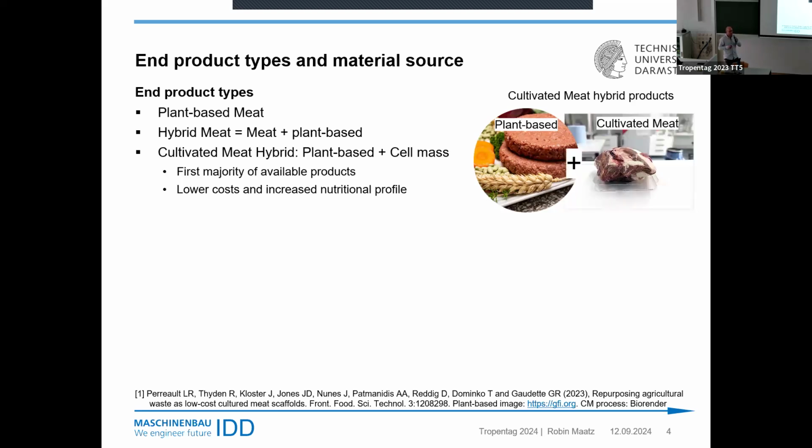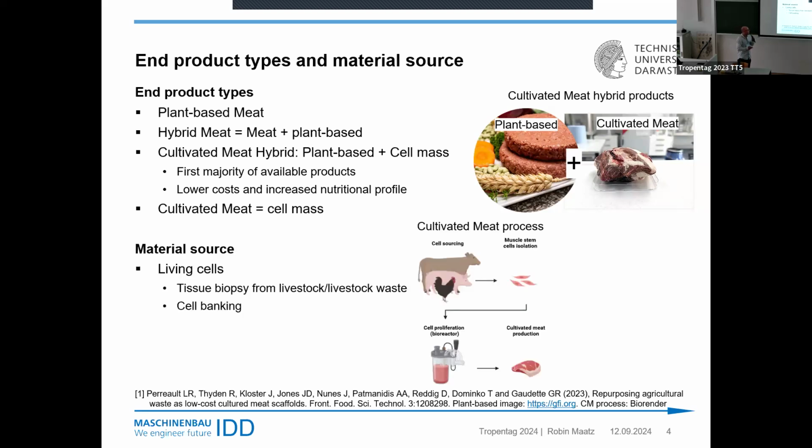And then comes the cultivation level. Cultivated meat hybrids means you take these plant ingredients, but instead of mixing them with conventional meat, you use cells that were generated under laboratory conditions without using the animal. And at the end is the highest level, maybe the most difficult one. It's pure cultivated meat, so pure cell mass from the laboratory. This is the most expensive one and has the most challenges. I will not talk about it much today because I would need at least 10 more minutes. So I will concentrate later on another product type.